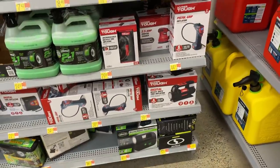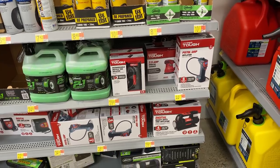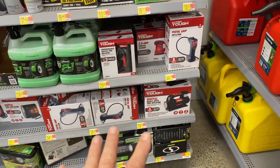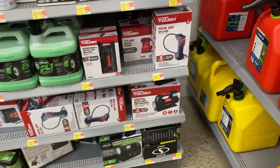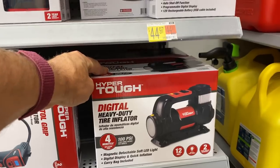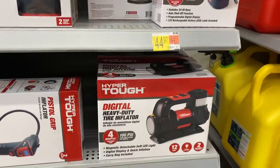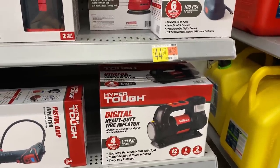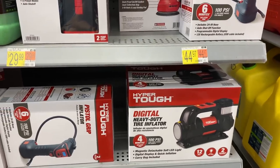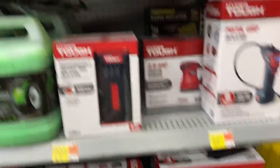Air compressors, always helpful to air down when you're going off-road. Now, these are not going to air your tires up fast at all, but better to be able to air up at all than to not be able to air up. So, I mean, for $40, it'll work. Runs off your 12 volt, and it'll air your tires up. Make a sandwich while you're doing it, but it'll work.